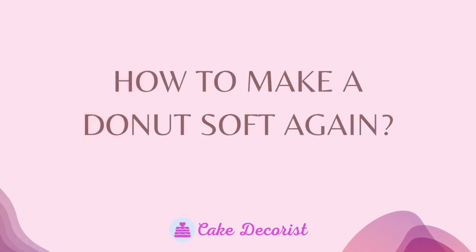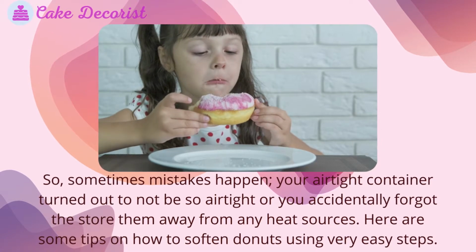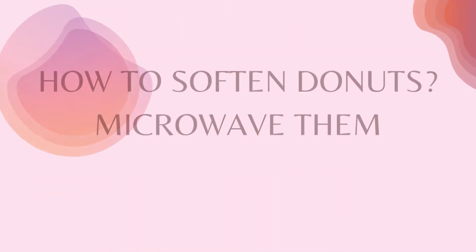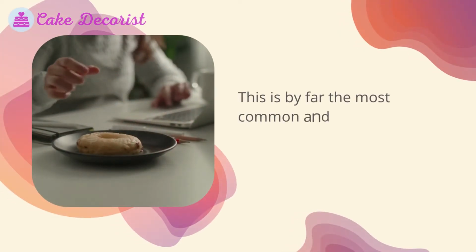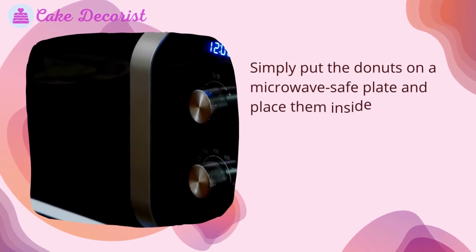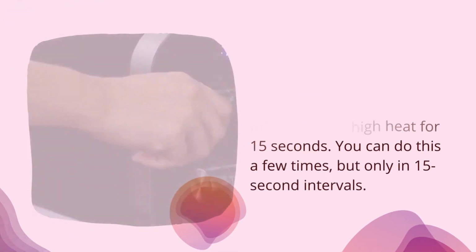How to make a donut soft again. So, sometimes mistakes happen. Your airtight container turned out to not be so airtight, or you accidentally forgot to store them away from any heat sources. Here are some tips on how to soften donuts using very easy steps. Microwave them. This is by far the most common and easiest method you can use to soften your stale donuts. Simply put the donuts on a microwave-safe plate and place them inside the microwave on high heat for 15 seconds. You can do this a few times, but only in 15-second intervals.